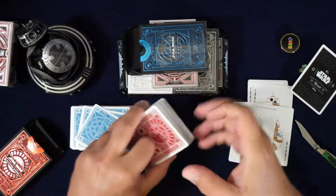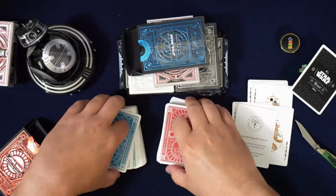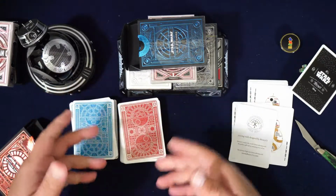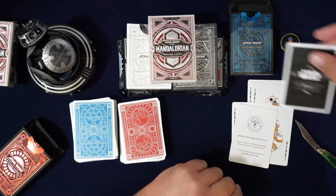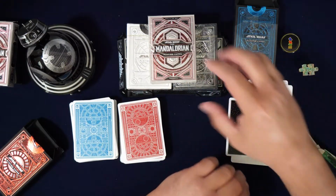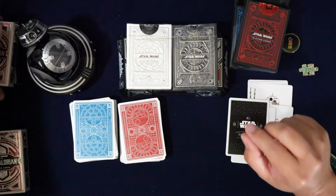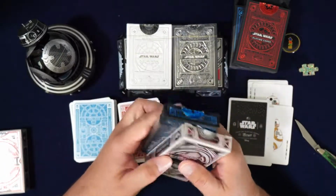But look at these back designs, right? This is a really good set to play some card games with. Cool. So I'll do this. All right, I'll do the Mandalorian one last. Again, like I said, I have two here, and these are the ones that I have.